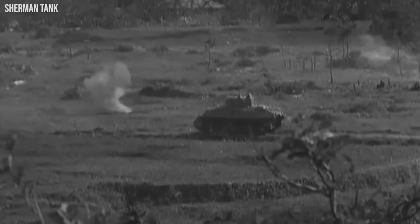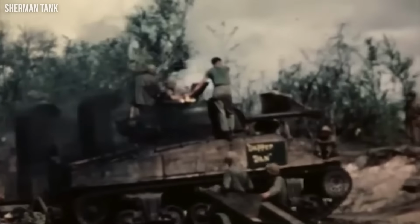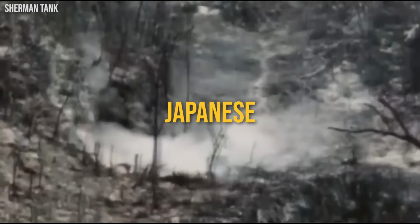its incredible abilities. In this battle, the Sherman was used to support the ground troops as they fought their way across the island. The tank's ability to provide cover and support to the infantry troops was important in helping secure victory against the Japanese army.